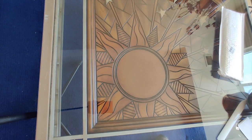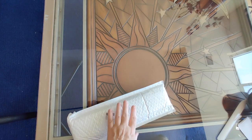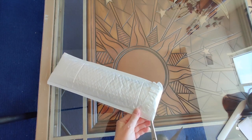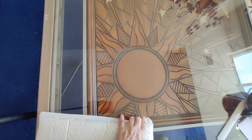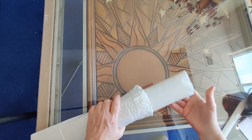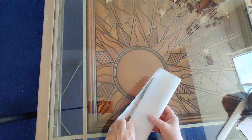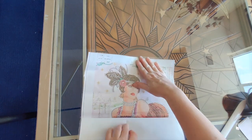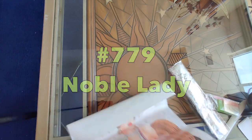Okay, so let's take a look at the last diamond painting that we have today. And this one here is on a theme that I have been trying fairly... Well, I've tried a few of them. And this is a special shape diamond painting. It is not a mandala. It is one of the Noble Ladies, and that is what this one is called. It's called Noble Lady, and it's one of the flapper diamond paintings.